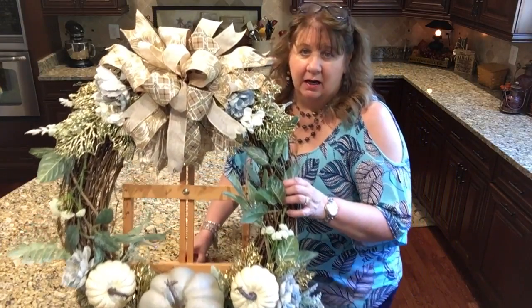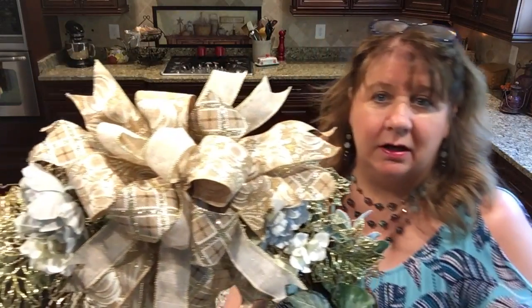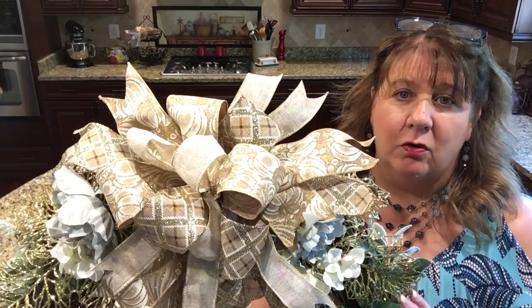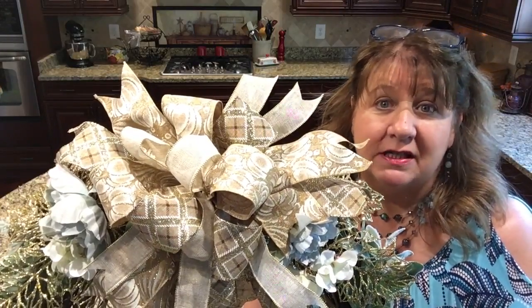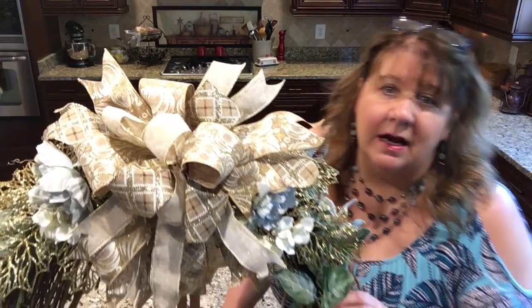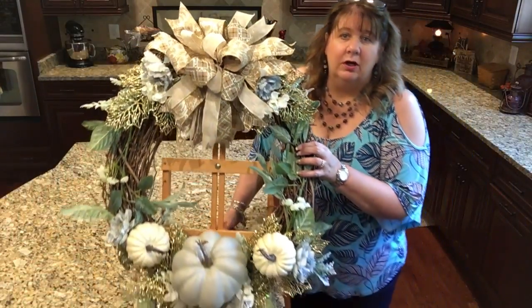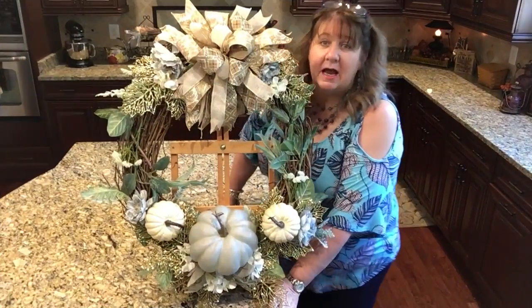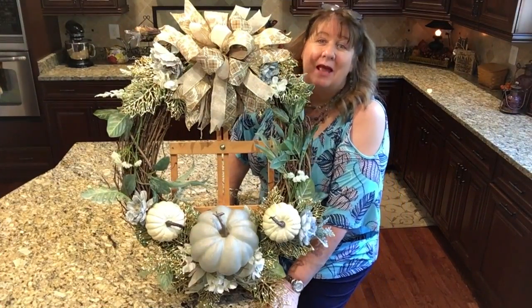I will say, check out that bow. Is that just not pretty? And then with playing off of the gold of the leaves, I just love it. I just love it, and I'm so happy with it. Now, I'm gonna go put it on the front door and take some pictures of it on the front door for you guys. So I'm just absolutely thrilled with it. I could not be happier.